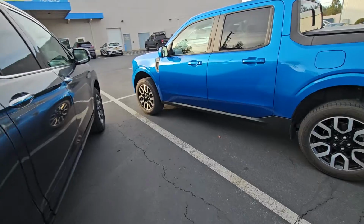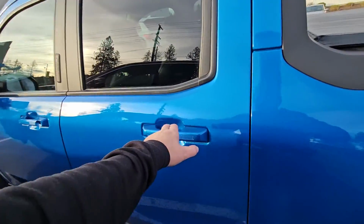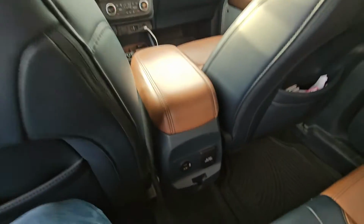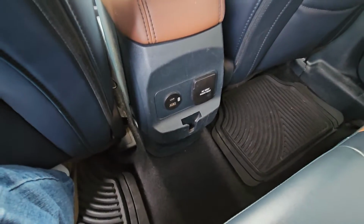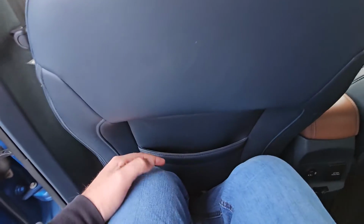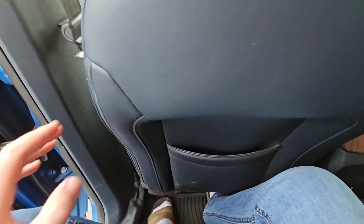Let me kind of give you, like I usually do, a backseat comparison as I go into my Maverick here. There we go. I'm in the back seat. You can see how much room I have, and then I have a little bit of a hump here in the center, and then you can see the back seat of the Maverick. Again, it's on par with, I would say, a Bronco Sport. No kind of difference there.